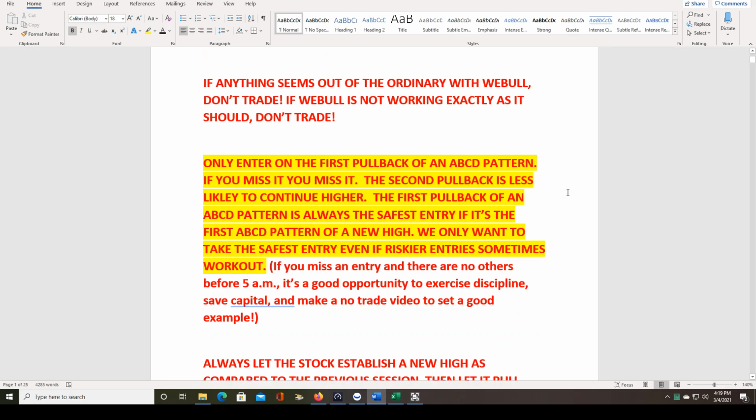Only enter on the first pullback of an ABCD pattern. Now, this is getting into the very specific things that are part of my plan. This might be different for you, but I have designed this plan so that I'm only taking the absolute best setups with the highest probability of working out.